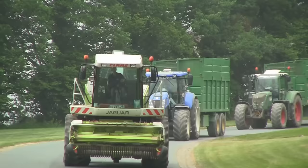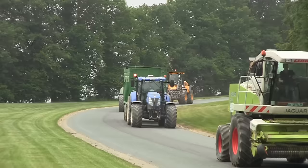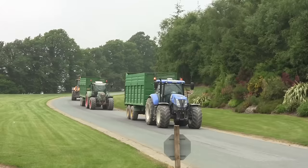As we move on to silage, we start off looking at Murphy's forage harvester team. So Jonathan, Murphy's run a 13-year-old Claas Jaguar 900. It's 13 years old and it just seems bulletproof.